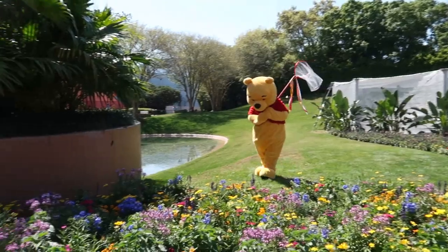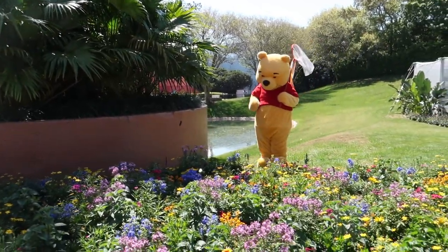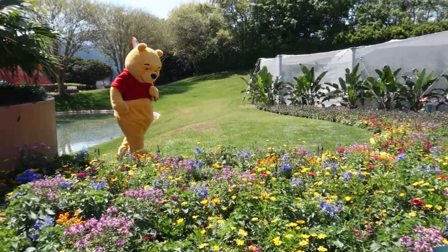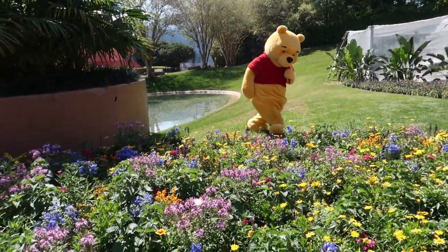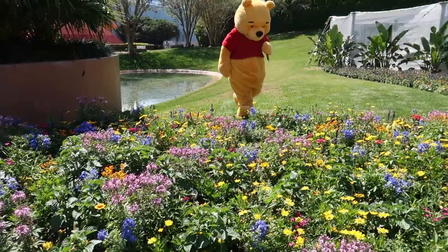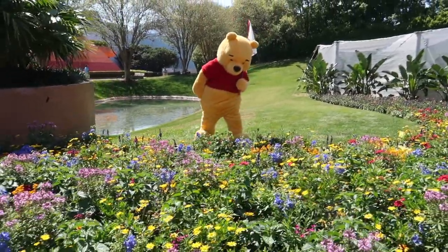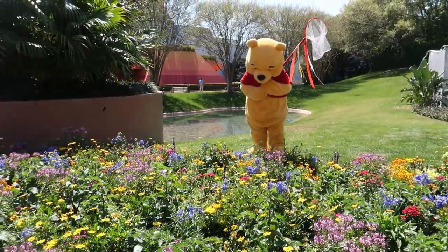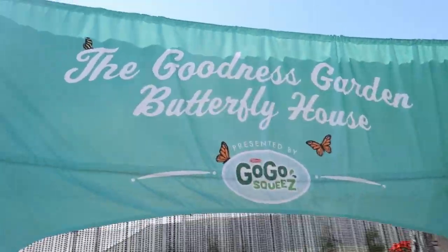Everywhere. Hi, Winnie the Pooh. Hi, Pooh. It's got butterflies everywhere. See, Winnie the Pooh's trying to catch them. There's butterflies all over. And there's Pooh Bear. All right, we're going into the Goodness Garden Butterfly House, guys.